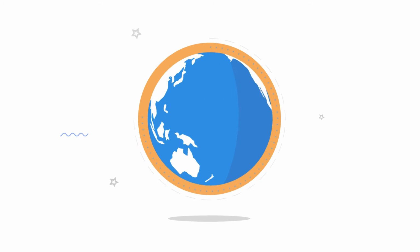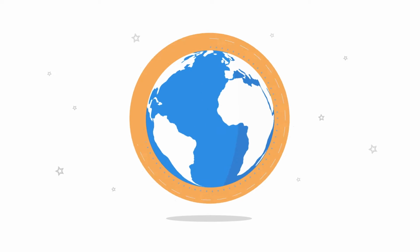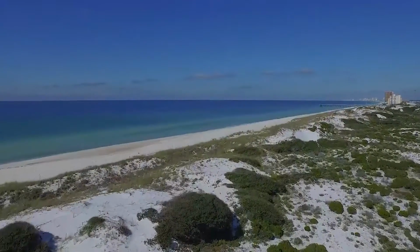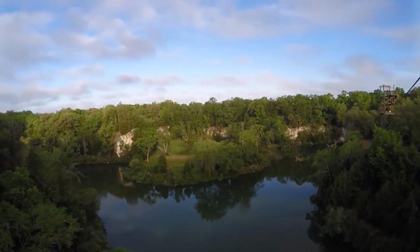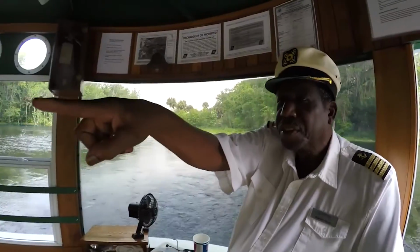If you took a tour of the beautiful state of Florida on any given day, what would you expect to see? Well, you'd see life, diverse and plentiful. You'd see impressive vegetation, miles of stunning beaches, and amazing wildlife. But what you wouldn't see is the lifeblood that flows beneath the state.